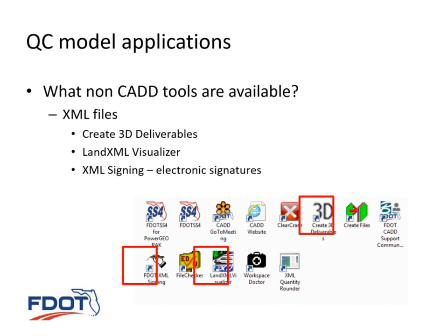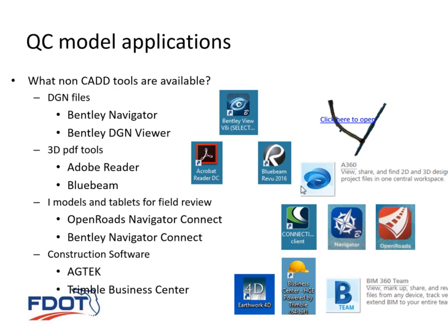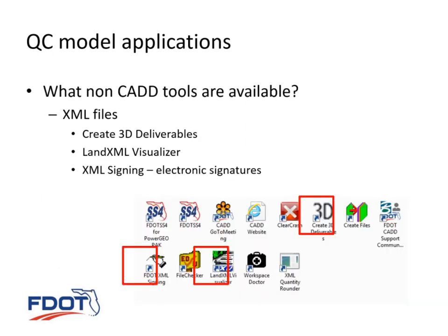There are some non-CAD tools that we deliver for viewing XML files. Well, first for creating 3D deliverables and viewing an XML file, as well as signing XML files. All of the native software that I mentioned over here has the ability to apply a digital signature to the file, whether it's a PDF file or a DGN file or a DWG file, or even an XML file. You can provide secured documents through the electronic signature process for each of these files.